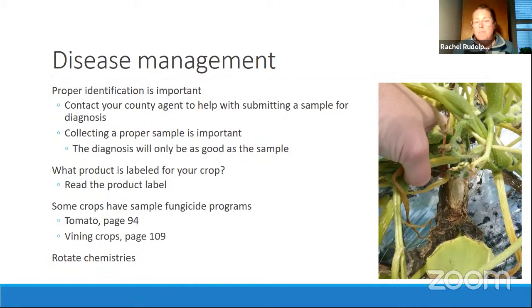Thinking about what product is labeled for your crop, again, consult the product label. ID 36 will have it. In this case, this is squash in this photo. If you go to the vining crops, it'll list different fungicides, but you should double check the product label. Some crops do have sample fungicide programs. In some cases, the plant pathologists know that there are going to be certain diseases with certain crops pretty much every season, every year. So for example, let's look at the vining crops, because I have it open here. Vining crops, page 109. It lists the different weeks, weeks 1 through 10, and the type of crop: cucumber, melon, squash, pumpkin, or watermelon, and then the different products that you could apply each week as a protective application.